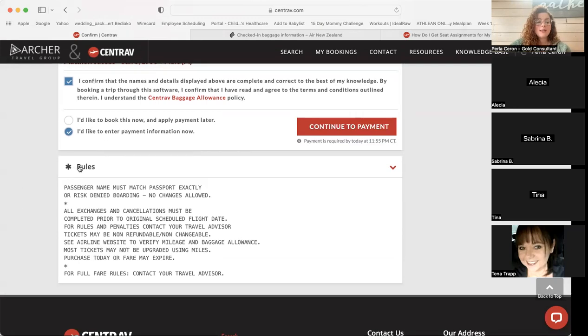So you're going to see these rules. Keep in mind that these rules are going to be the same across all airlines. This is just a very general type of rule. If there was something in particular that you wanted to make sure was listed under rules, I will show you how to do that.